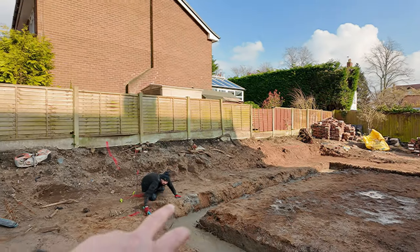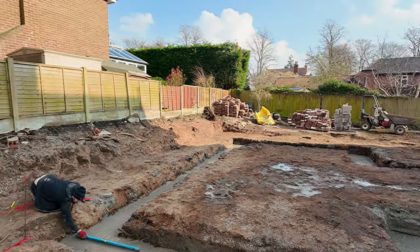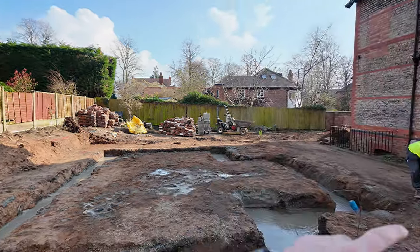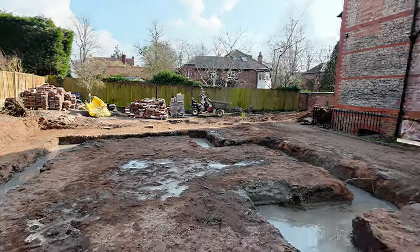Let me spin the camera around. So we've got Luke now, who's just trialling everything up. As you can see there, all our pins are set out to pin our lines off, so it's all square, ready to go. And John's just having a tidy up.